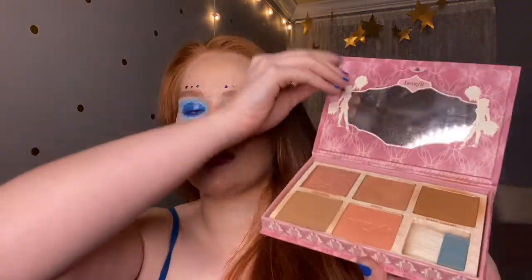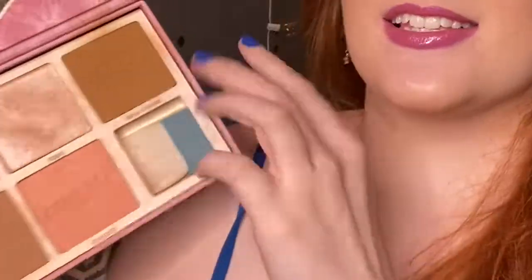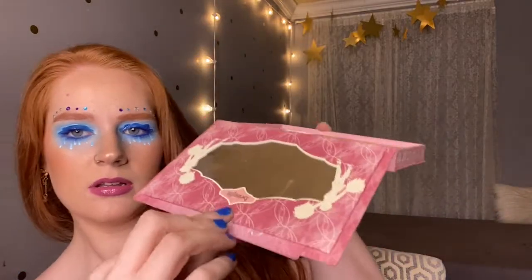Okay, this next product, I had FOMO so bad that I went to the lengths of purchasing a palette just for one product, and that is this highlighter right here in the shade Cookie. This is by Benefit, and normally I don't like Benefit, they're pretty boring, but oh God, what is this? There's a card in here too I didn't know about.